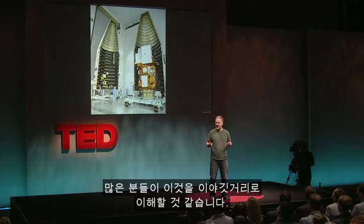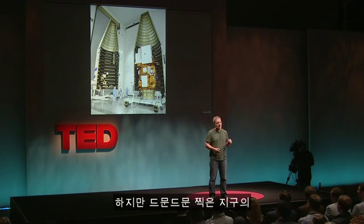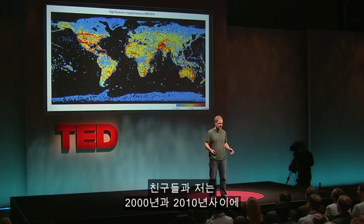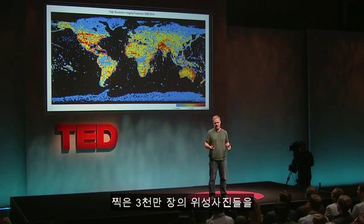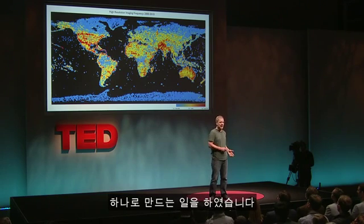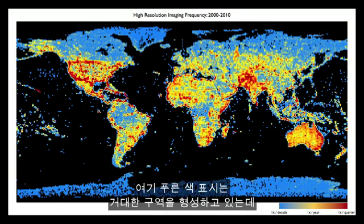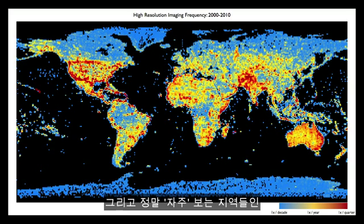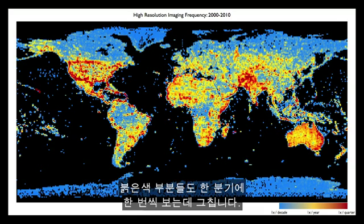I think a lot of people actually understand this anecdotally. But in order to visualize just how sparsely our planet is collected, some friends and I put together a data set of the 30 million pictures that have been gathered by these satellites between 2000 and 2010. And as you can see in blue, huge areas of our world are barely seen, less than once a year. And even the areas that are seen most frequently, those in red, are seen at best once a quarter.